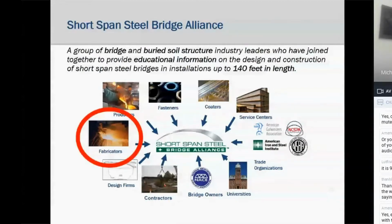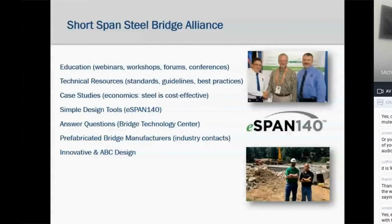The manufacturing firms are one type of member from the Short Span Steel Bridge Alliance group of stakeholders. The Alliance is involved with all aspects of simple span steel bridge design and construction, including outreach and education. An example of that is this Shelter in Place webinar series. Resources on all aspects of steel bridges, sample cases, the simple design tool eSpan 140, which allows you to get a design for a steel bridge in just a matter of minutes. Then we can lay that next to other alternatives and let the market decide on which one should be built. A technology center for owner and engineers questions, the prefabricated bridge manufacturer solutions from Alliance members, and innovative and ABC solutions to meet bridge needs.